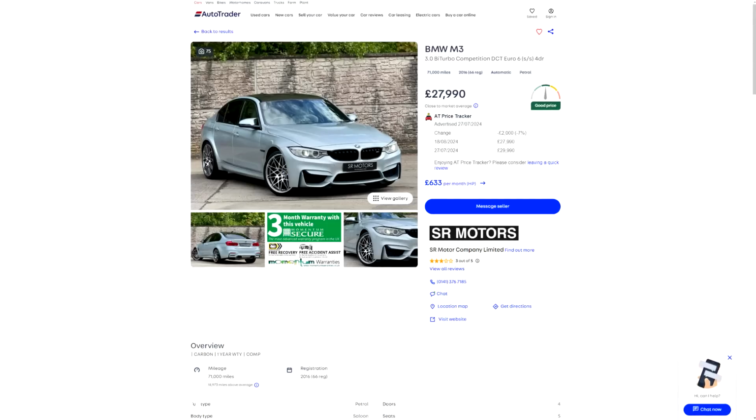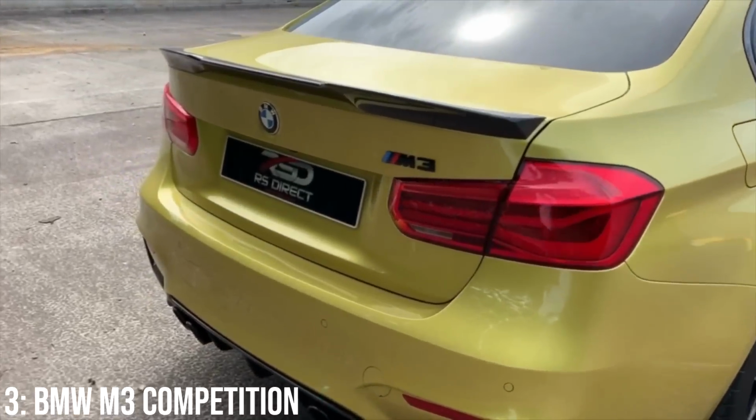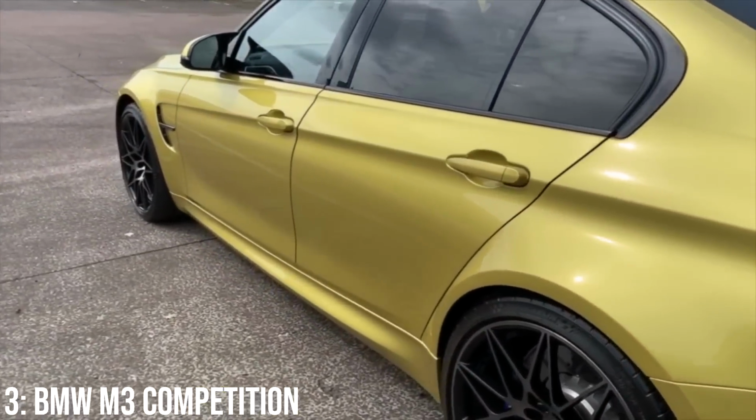These start at around the 28k mark nowadays, and 30k will get you a 2017 model with 65,000 miles on it. Crank hubs, charge coolers, valve cover gaskets, oil pan gaskets, and injector issues are the key known problems on these, and some owners have had issues with the DCT gearbox.